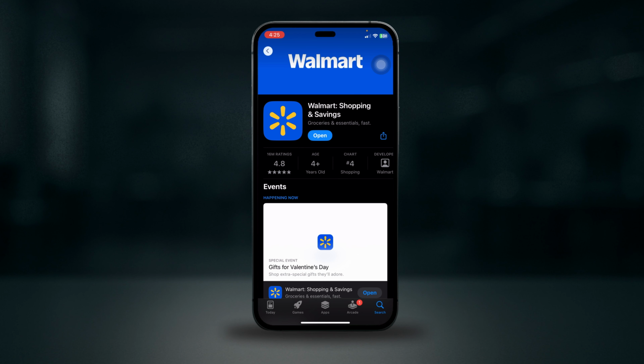Then head over to your app store, search for the Walmart app and make sure that the app is updated to the latest version available in your app store. Updating your app ensures you have all the latest files and bug fixes, so update it.